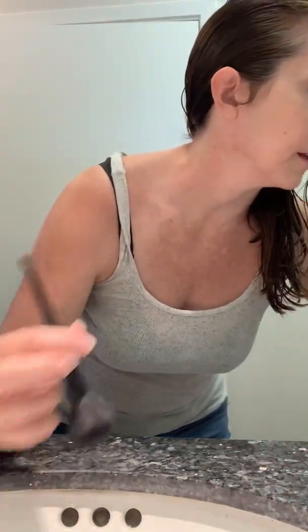Then I have a different palette that has some blushes. So I use this lighter color. The other one has some sparkle in it, so it would be for a little bit fancier makeup.